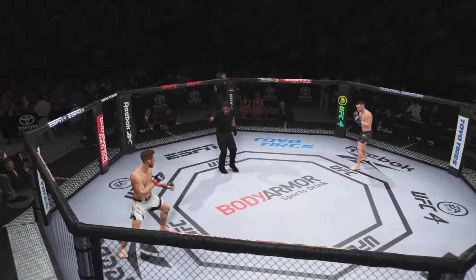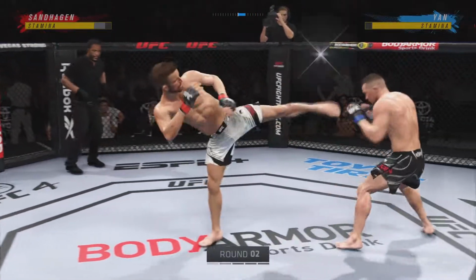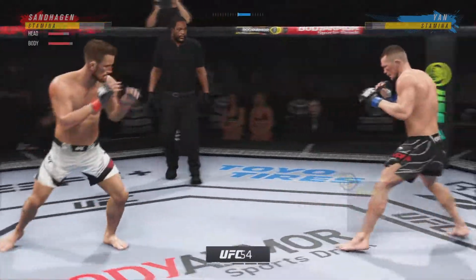All right, second round is underway. Your thoughts on what we saw over the first 5 minutes? I saw a very competitive round. It was very strategic. Expect these guys to really pick it up as we go forward in this fight.